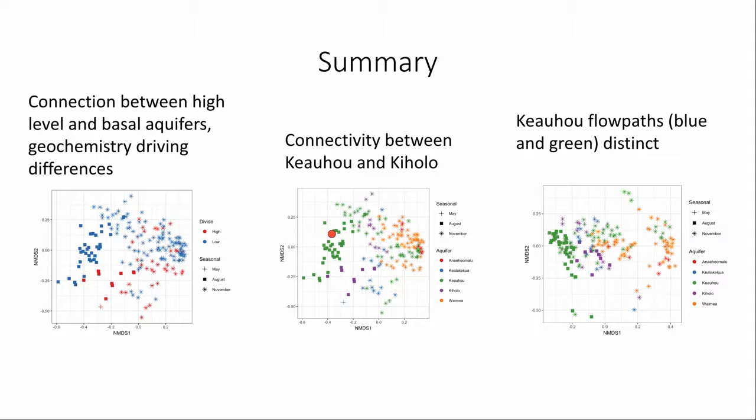The connectivity across the volcanic rift zone between Keauhou and Kiholo, based on microbial diversity, we saw no difference between those two. So we are proposing that those two aquifers are well connected and that water could flow between the two. And then for the last question, we found distinct differences between the blue and the green flow paths in the Keauhou aquifer based on this analysis.